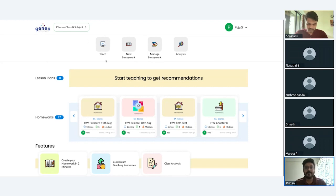So if you look at the top, the core actions that we want the teacher to use this product for are listed at the top. You have teach, you have new homework, manage whatever homeworks you have, and analyze your students' performance. All of this at the click of a single button. And as I start teaching, I will start getting recommendations for the next lesson plans that I have to cover as well. All right. Even from a design point of view, the goal for us is to keep the application very, very simple. We want our technology to become friends of the teacher, and we believe that teacher and technology together create the real magic.